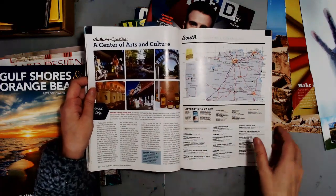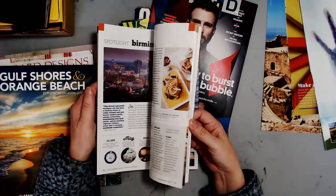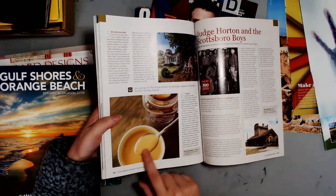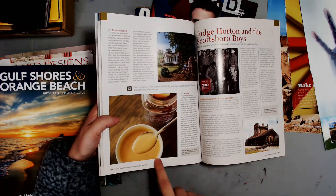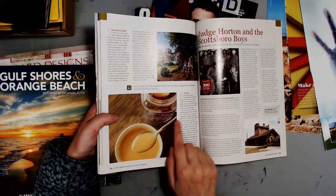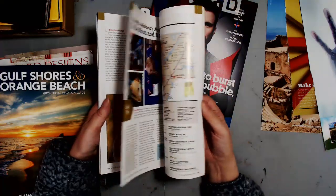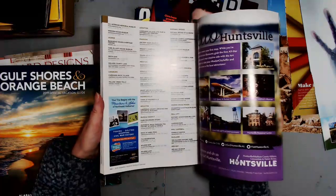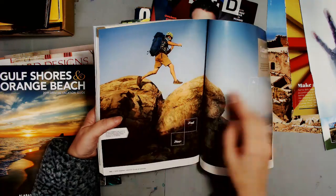And maybe it's going to be too small for what your project is. So you probably can train your eye to look for something a little bit larger. That would be cool. There's just a spoon and this bowl. I think it's a bowl. I don't know exactly what that is, but that would be fun to use in something. It might be the perfect something to use. Now this one didn't have a great image in it. Here's a jumping person. That's interesting.